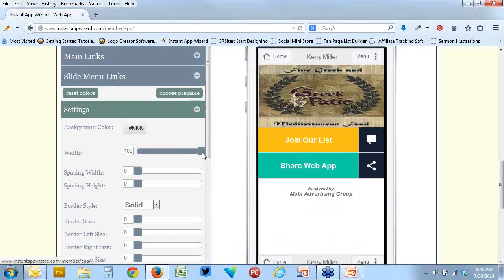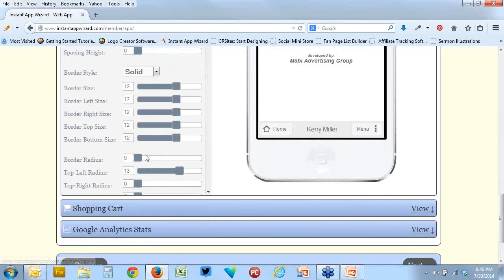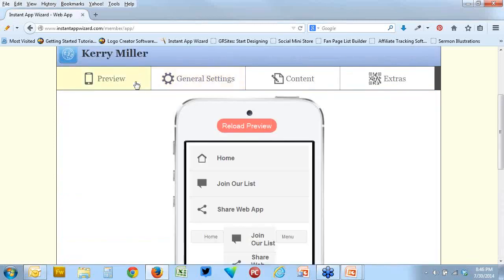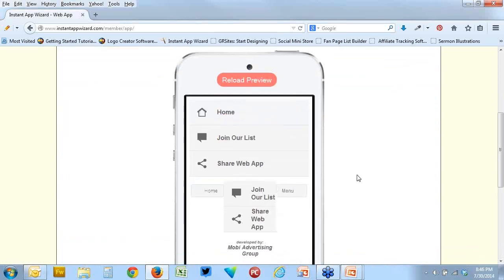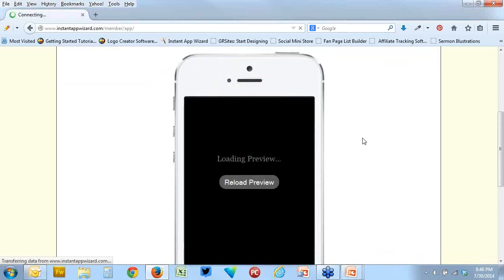What's the difference? It's right here. You can change everything on it. You can make it look totally different. You can do anything you want. Radius changes, radius. That's the big difference: this is totally customizable. Now I'm going to tell you, you're going to find bugs in here.